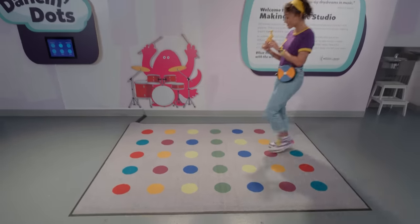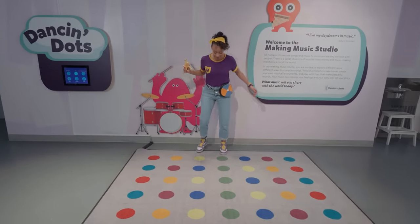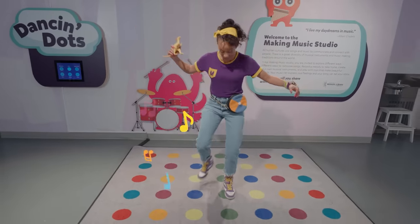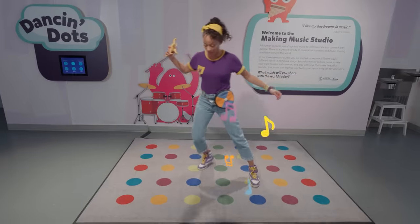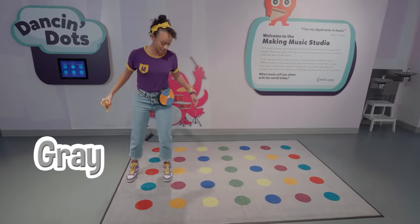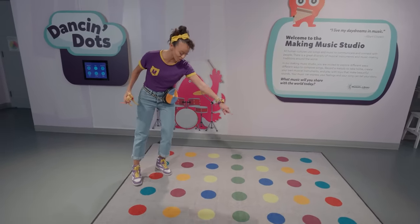That was such a good song. I just, whoa! Did you hear that? Whoa! Everywhere I step, a note's being played. Wait, when I stand on the gray, I don't hear anything. It's the circles. Do you see all of these circles?